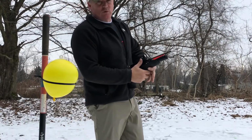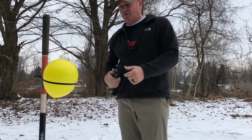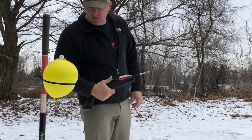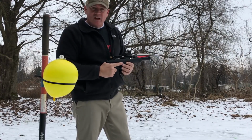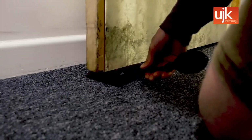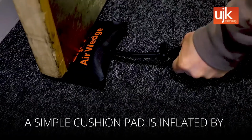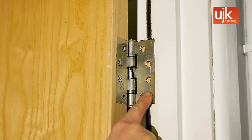Number 32, FX Ranchero Arrow Pistol, an air-powered pistol that shoots arrows with precision. While popular for hunting and target practice, its potential for stealth attacks led Amazon to ban it due to safety concerns. Number 31, Air Wedge Bag Bump, an inflatable tool used to create gaps in car doors or windows.